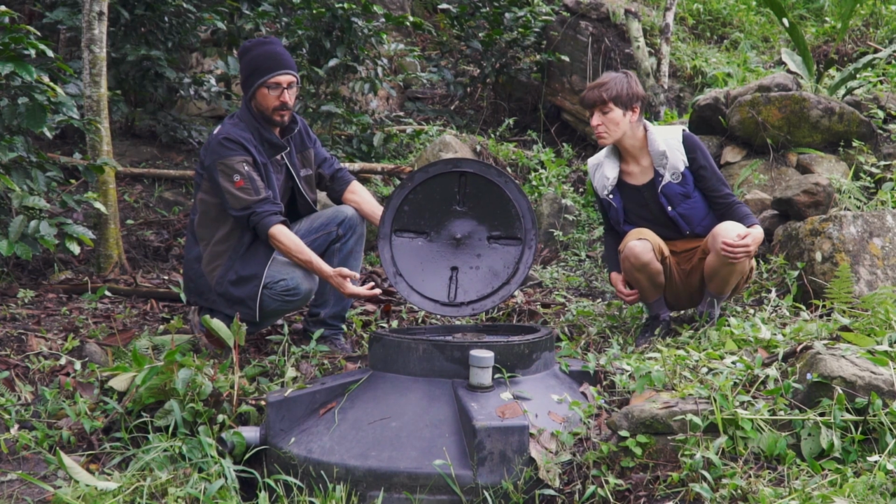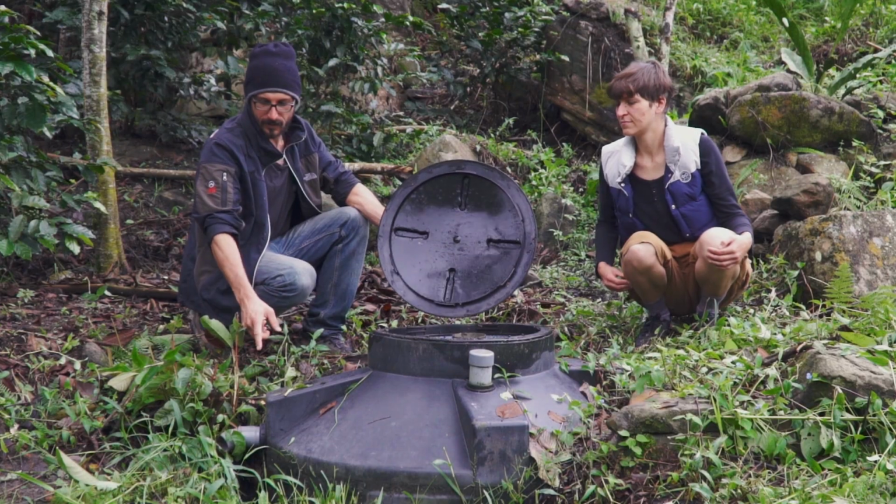For the solid, every 2 years we open a valve and the solids come out. We put them in another concrete box where they stay for 3 months, and after those 3 months you can grab it with your hand, and this is pure fertilizer.